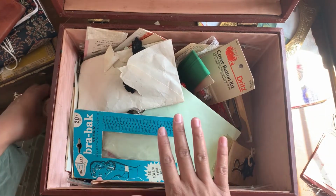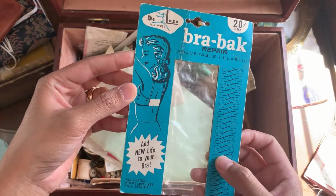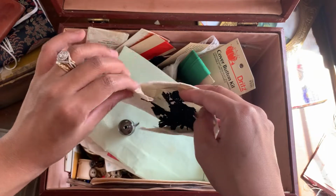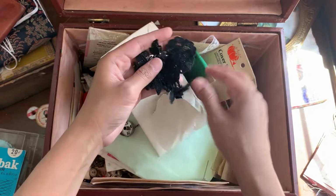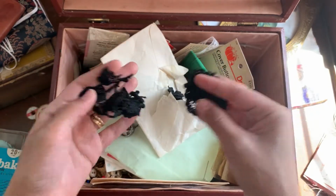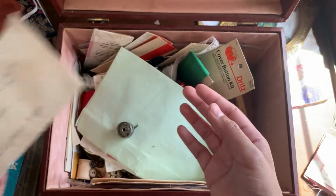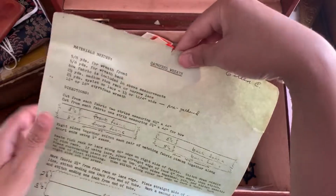Okay, I got this whole thing with all these goodies in it for $5. Like, what? Right? What? I was so shocked when the lady was like, $5. We don't really want anything that's in there anymore. I was like, yo. I tried not to smile too big. But I was like, yeah, I'll take it. That is mine. Thank you very much.